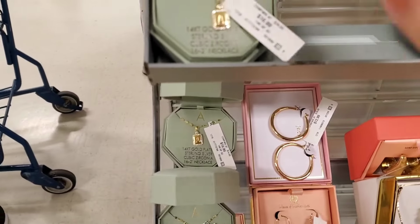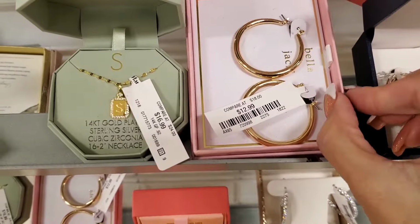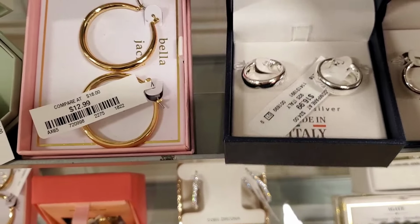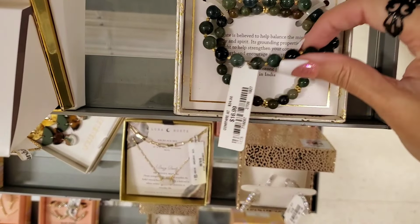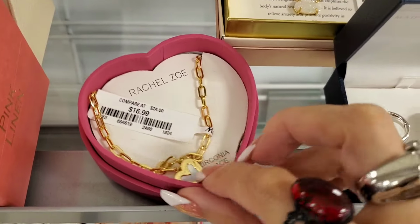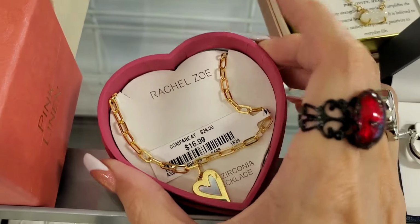We have some jewelry here. It's pretty cute. Hoop earrings, smaller ones. This is very pretty. It has different tones of green and brown. Comes in a nice little box, a heart-shaped box. Perfect for a gift.